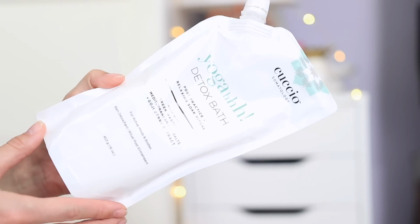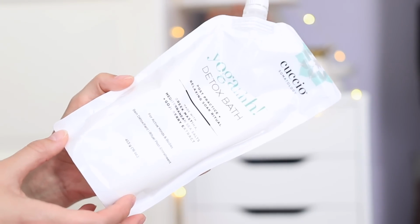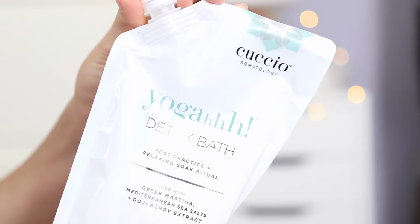Next is this big bag of detox bath soak. It's from Cusio Somatology, which I am probably butchering. It's called Yoga Detox Bath Post-Practice and Relaxing Soak Ritual. Baths are some of my favorite things to do. It's so relaxing. This one is made with Greek mastiha, Mediterranean sea salts, and goji berry extract. It smells like eucalyptus and it retails for $39.95.